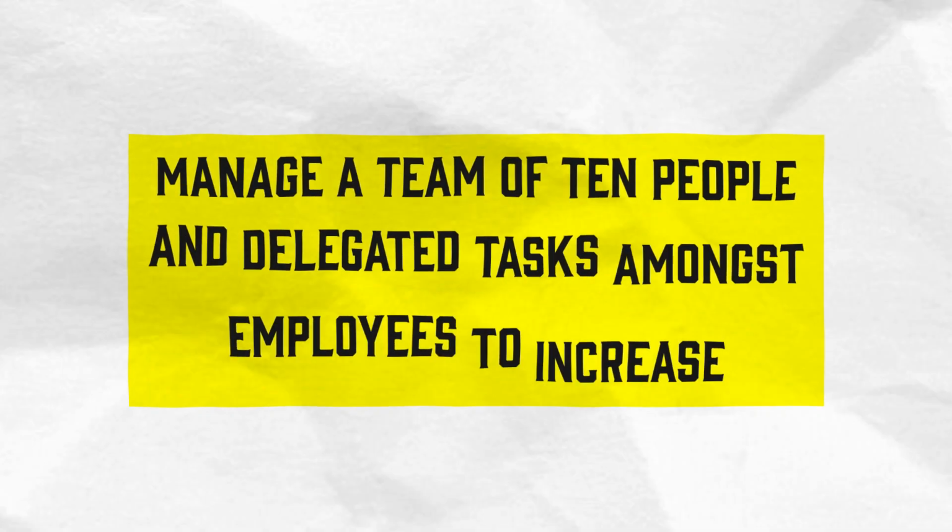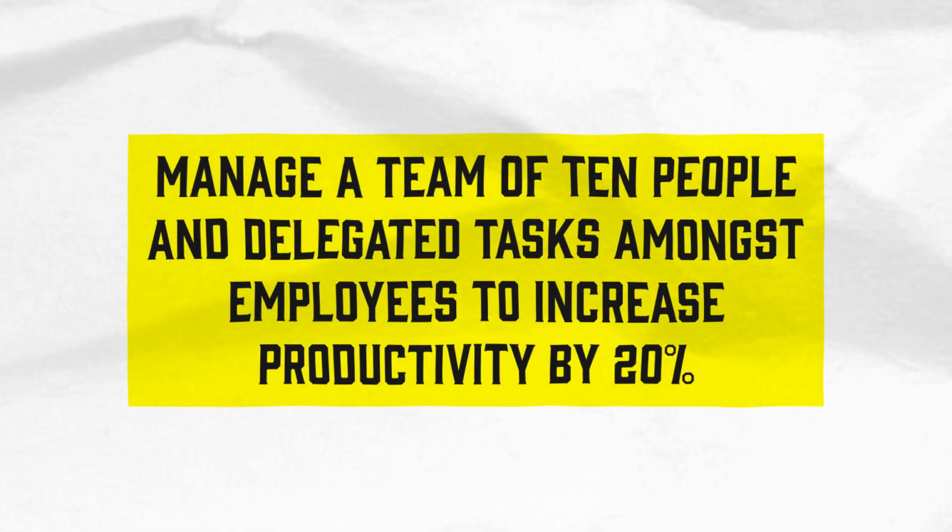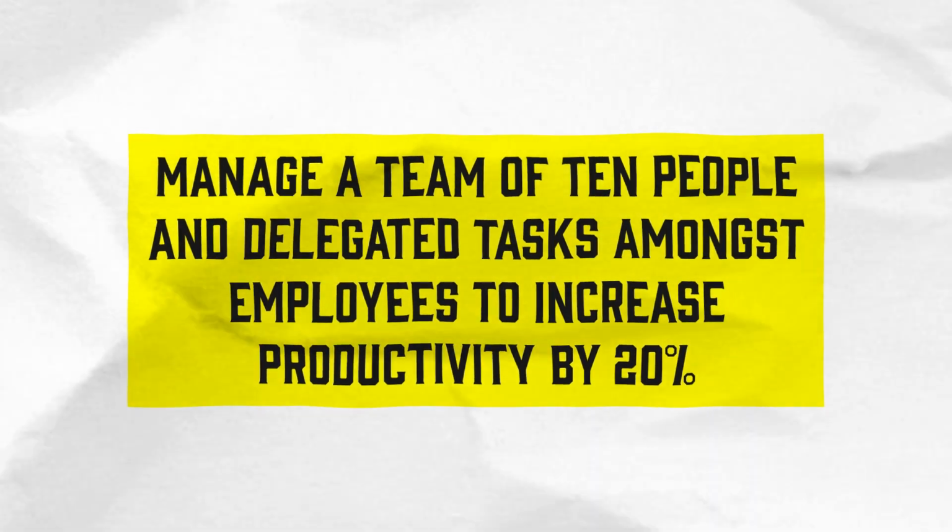So the correct way using the STAR method would be: manage a team of 10 people and delegated tasks amongst employees to increase productivity by 20%. That is using the STAR method. You are telling the results, you increased productivity by 20%. How? Well, you delegated. That is using the STAR method, and that is what I would highly recommend you practicing and putting on your resume, because once I did this, it really helped me get more interviews and helped me with jobs in the future.